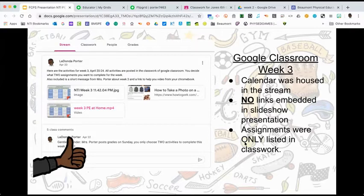And then when they go into the classwork of Google Classroom, those same 5 activities are already listed there, and all they have to do is click on it and they find the links that they need to complete that activity. So thumbs up to myself because it's been working, and I'm very glad that it's been working because the first 2 weeks was insane.